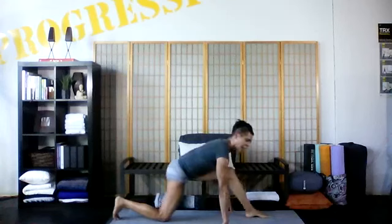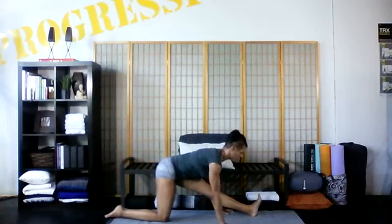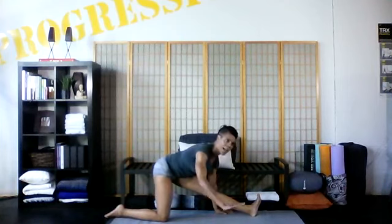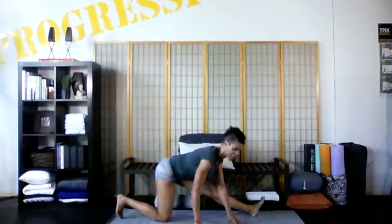Straighten out the front leg, hamstring stretch, half splits. Gorgeous, beautiful half splits, no big deal. Don't make a big deal out of it. Five, four, three, you've got the whole class to open your hamstrings. Two and one. Next up, Prasarita Padottanasana.